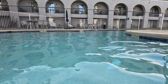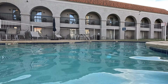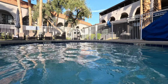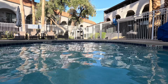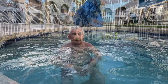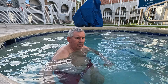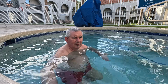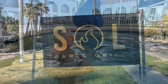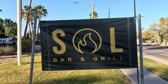I was a little bit surprised that the pool was heated, especially because we were visiting in the middle of winter, but there were 1 or 2 people in the pool area and it was quite nice. I can only imagine how nice it'd be in the hot summer months here. I'm in the spa. The bubbles are broken, but it's very, very nice and warm in here. It's actually quite pleasant.